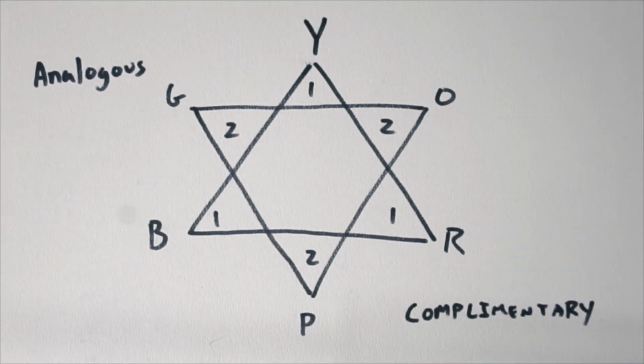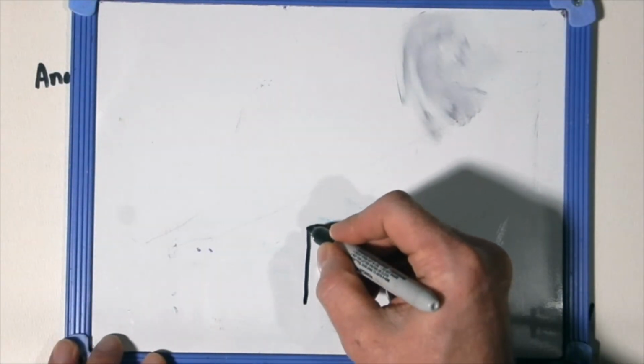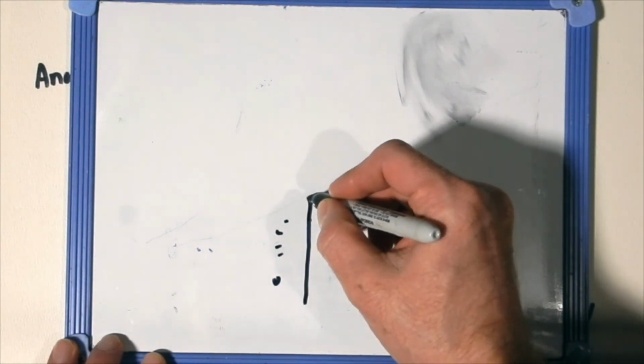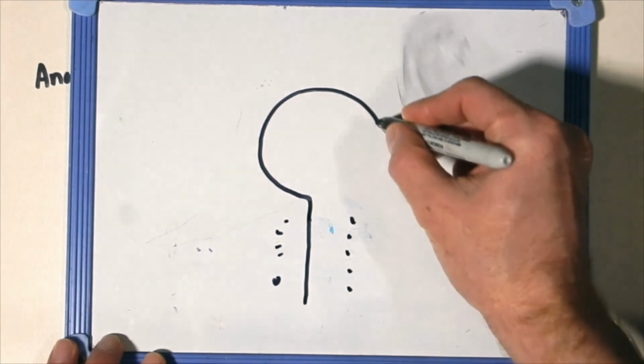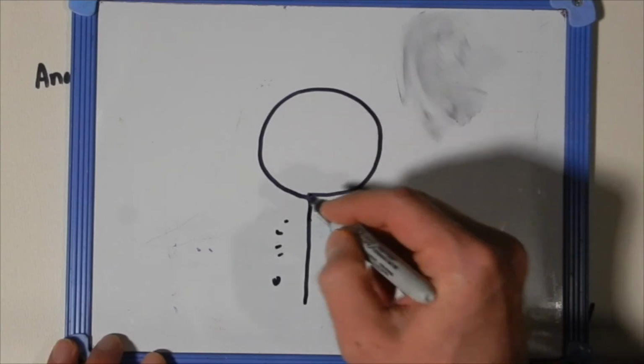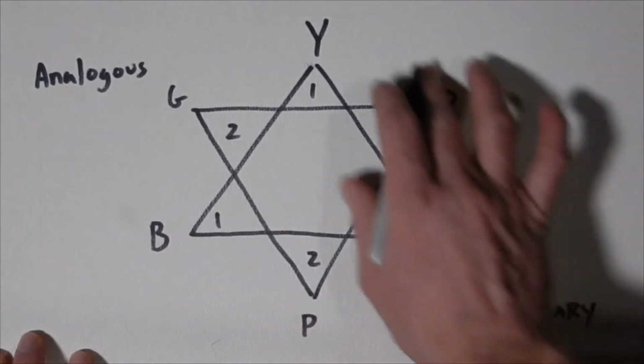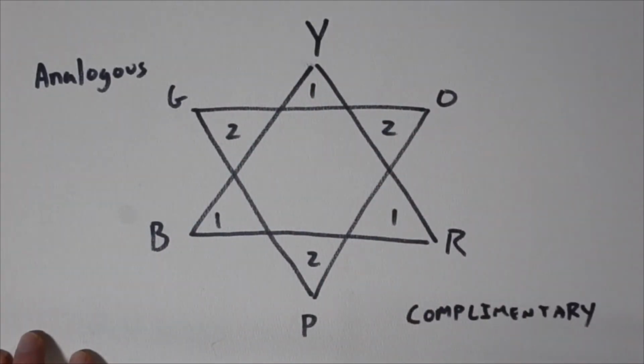Some of you live in the suburbs and you may have heard of a cul-de-sac. If you haven't, imagine this. You're driving along and there's little houses on the sides of the road, and then you come to this weird spot where the road goes in a big circle. There's no houses in the middle, but there are houses all the way around. This is a cul-de-sac. And you see it in a lot of suburban environments. Imagine for a moment our color wheel, our prismatic color wheel, is the cul-de-sac.